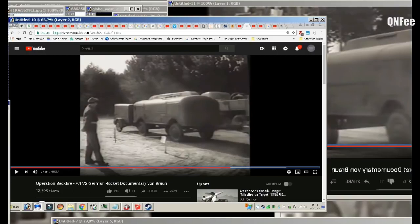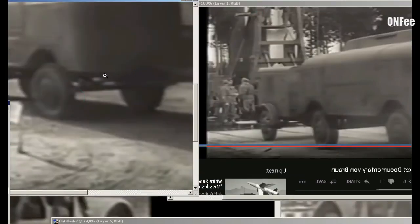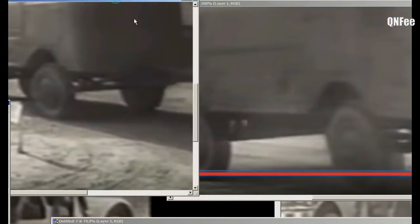Here is this alcohol truck when it arrives. Let's see the wheel height. Or how do you call that? Let me make this a little bit bigger. So this is when it arrives. And this is when it leaves. So how much fuel did they load in? Nothing. It's just garbage. This is not correct. It has the same height. It's garbage.